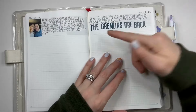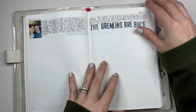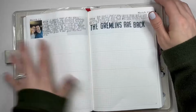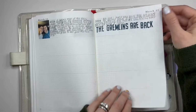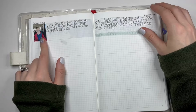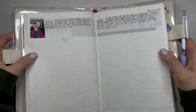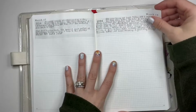We went out to eat. The gremlins were back because those days my kids were gone at my parents' house and the gremlins came back. My son walked in the door and goes, "The gremlins are back." It's like, okay, bud. We went to the zoo. Include a family picture. My son got glasses. Look at him. He looks so handsome. It's taken a little bit to adjust to him being in glasses, but it didn't take long.